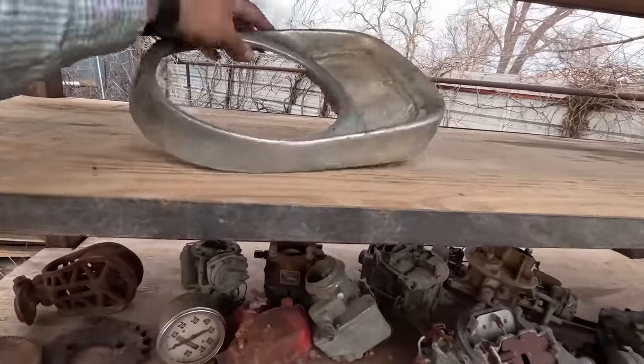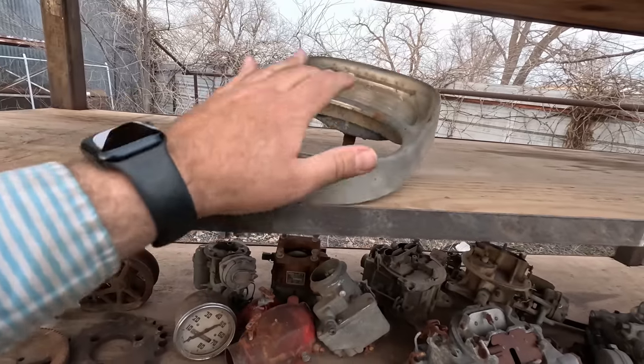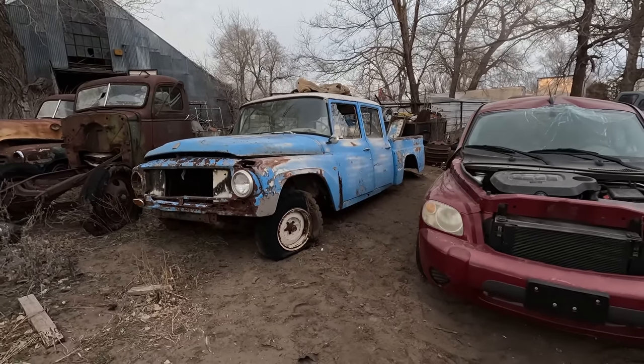It's pretty rough, it's kind of cracked right here, but when I'm cutting noses off of old trucks, you never know when I might need one of those, so I'll hang on to that. So got a few goodies out of that truck. I didn't know what was in it when I bought it, but he's going to be here in the morning to pick that up in that Jeep, so I guess I'll just see you guys then.